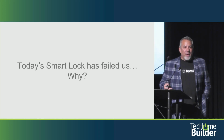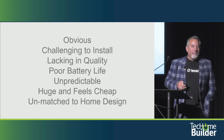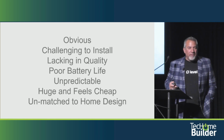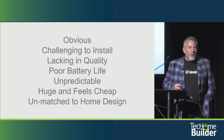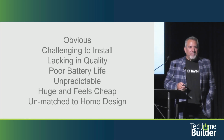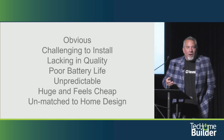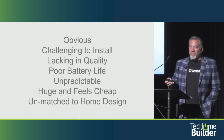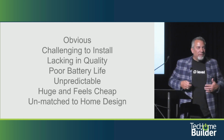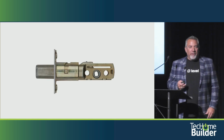And in a lot of ways, the smart locks of today have failed us. Why? I think some of those things are obvious. They're challenging to install. Some of them lack in quality. They have poor battery lives. They're unpredictable. Will they work? Will they not work? They're large and bulky. They may not feel right on the door, and they don't really match the design for that transition from the outside to the inside. So you've got a beautiful door, and you put clunky hardware on there.